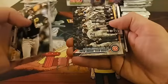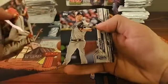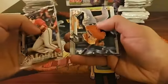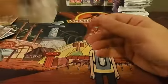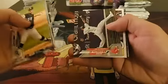We will do next week. I ordered a case of NT, so we'll do an NT case next week sometime. Baez Cubs Home Run Derby. And then football, we'll do a Certified Playbook mixer next week as well. Soto Nats. Then we've got the other jumbo of this, and then one more hobby, and that'll be all of Series 1.